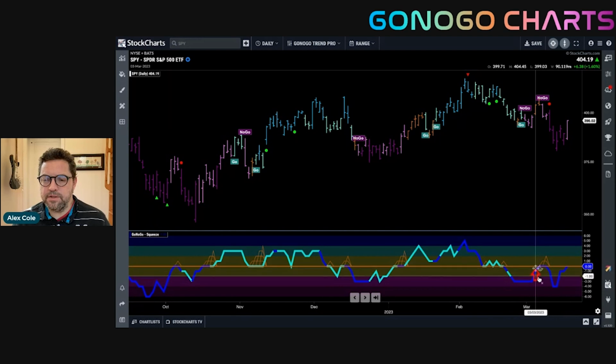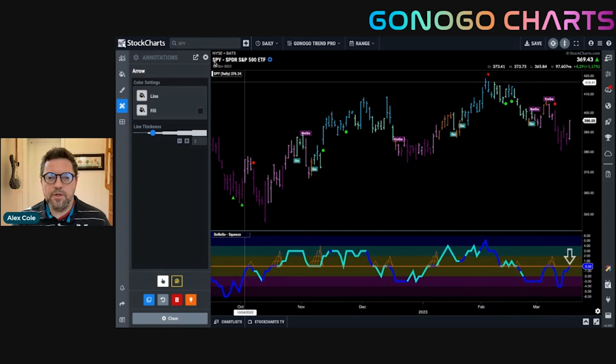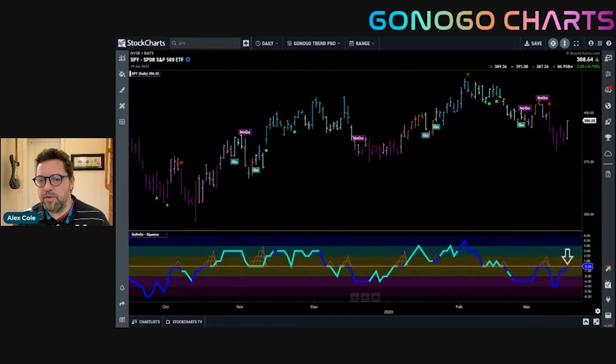Now, what's interesting, you'll see, is that we have tested the zero line a couple of times. Now, if you know us and you know GoNoGo Charts, we know that the zero line should hold as support or resistance when a trend is strong. So in the case of this no-go being in place, as prices correct against the trend and the oscillator rises to test the zero line, this zero line should now be resistance if the no-go trend is healthy.